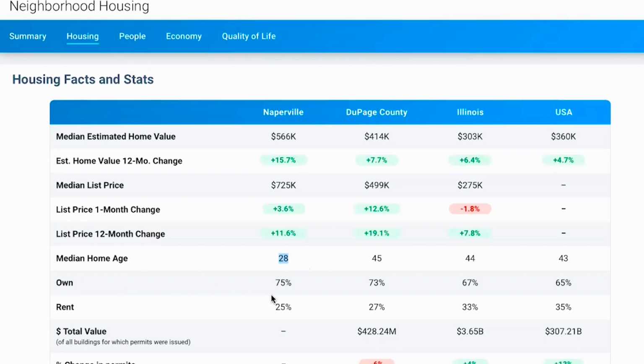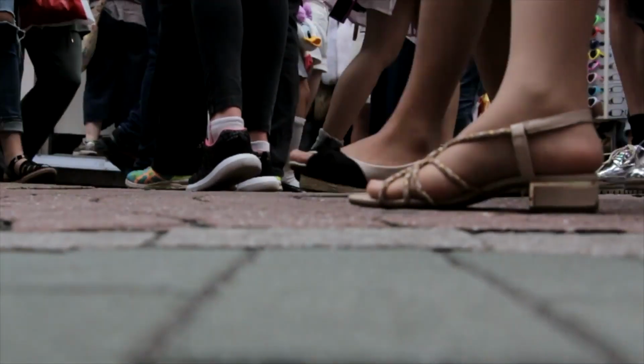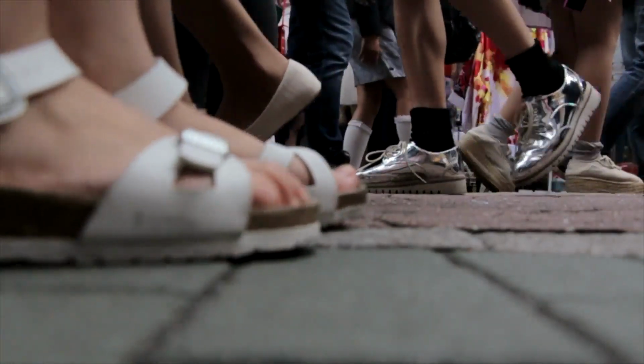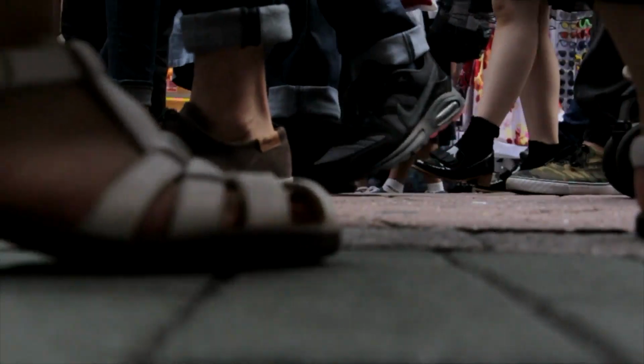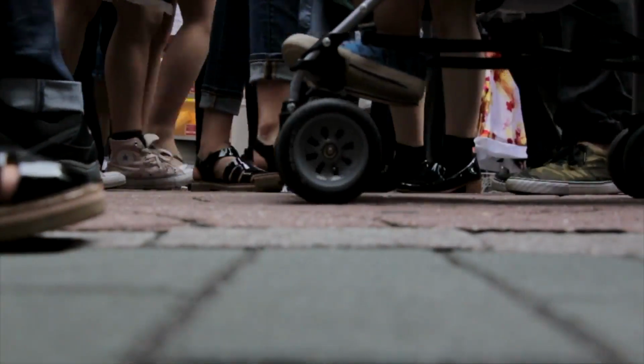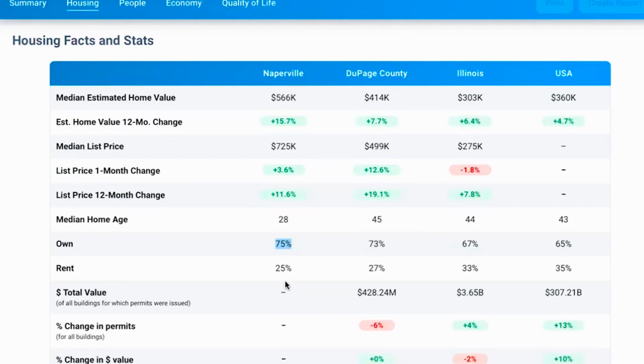Now, most of the people in Naperville own their homes, and that's going to give you a great sense of community. A lot of the people you see outside in Naperville, whether you're walking around downtown or just on the street by your home, are going to be homeowners just like you. That's a great feeling, fostering that community feeling, getting to know your next door neighbor and the guy down the street. It's a good thing if that's something you like to do.